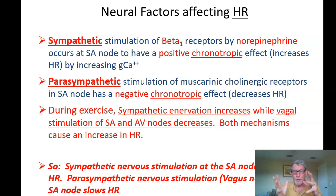So your heart rate is basically determined by the SA node. That's your pacemaker. Your pacemaker has an intrinsic firing rate. That means it will fire a certain number of times a minute, even if nobody stimulates it. Remember, it has that diastolic depolarization, and then it fires on its own, and then it depolarizes and fires again. But it's actually the intrinsic firing rate of an SA node is set at about 100 beats a minute.